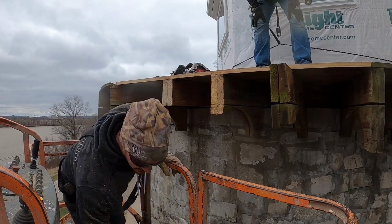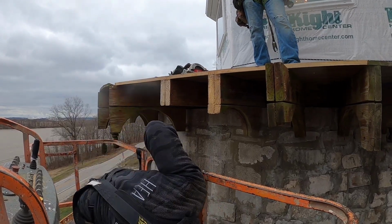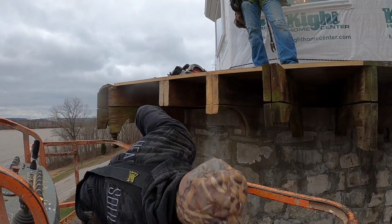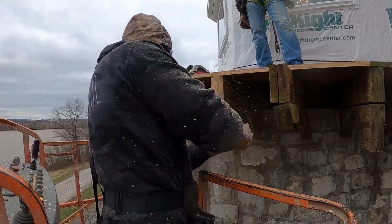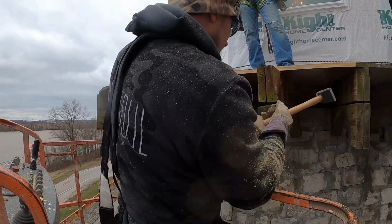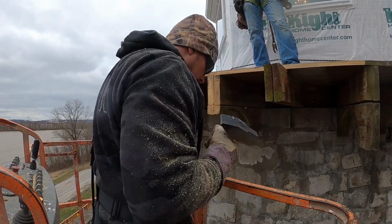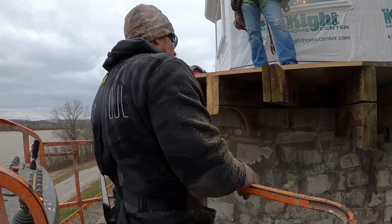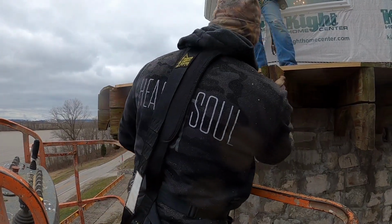Yeah, that ain't horrible. Now this one. And those joists are still good and solid. Yeah, I'm impressed. There's no reason not to use them. Right.